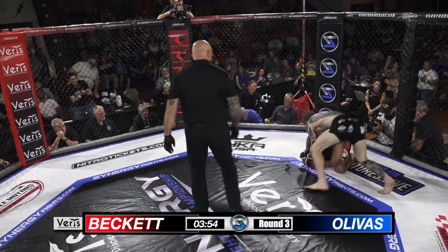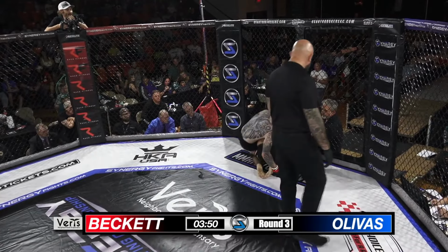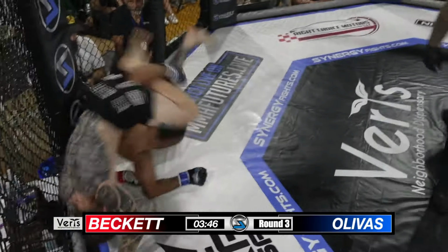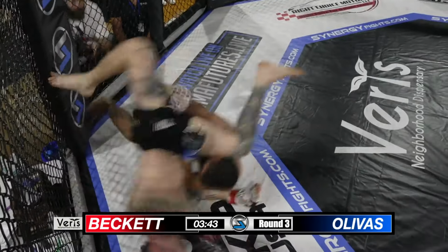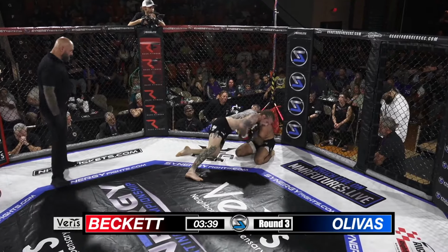But Beckett having a lot more success here in round number 3, stopping these takedowns and getting his own offensive grappling going. Yeah, now he's freeing the hips here, able to come back up on top. A great scramble from both guys. Wow. Back into the front headlock position.